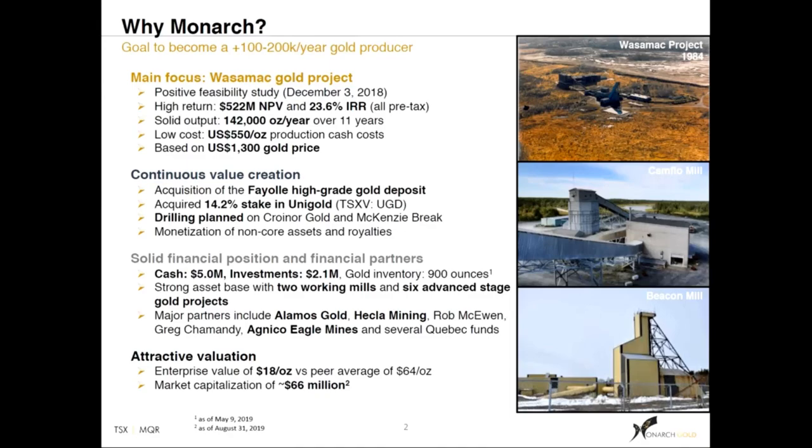We want to create continuous valuation in the company. We made several opportunistic acquisitions in the last few years. That's how we build a portfolio. And the latest one is the Fayal deposit, which we acquired last month. We've released some very high-grade intersects about a week ago, and we released yesterday a resource estimate on the property.